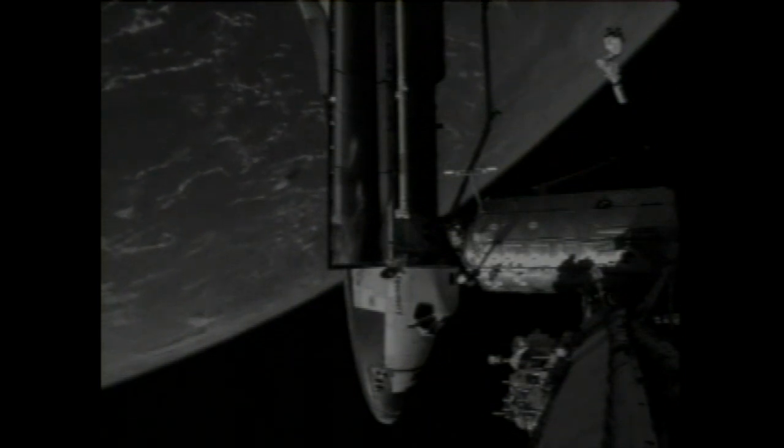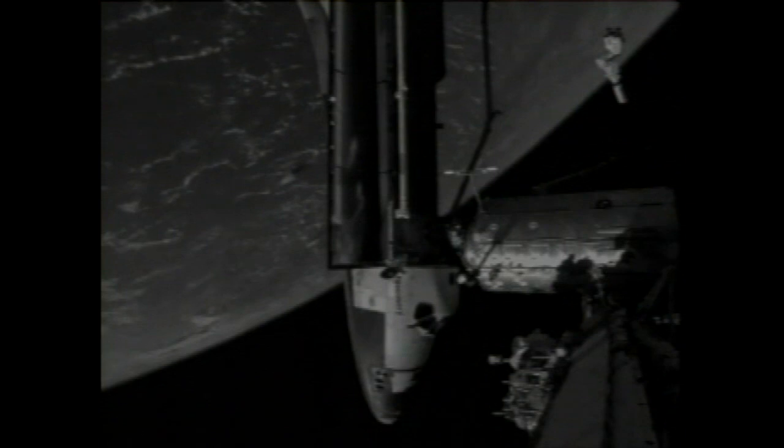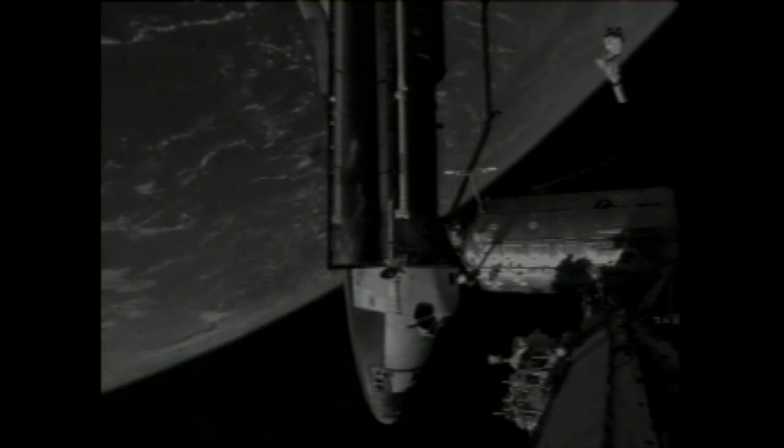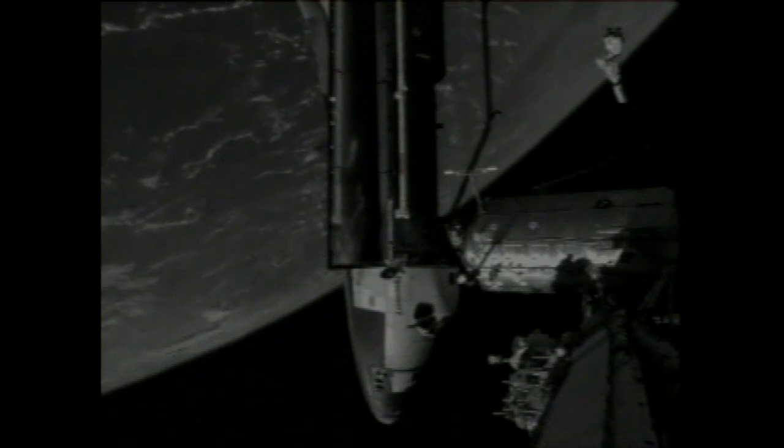Discovery on air ground two, we're complete with the docking sequence two code. We copy and concur, Wendy. Nice job. That went very smoothly. It's always so much easier than the sim.